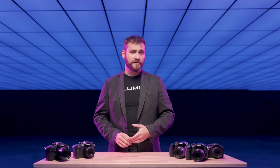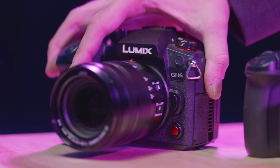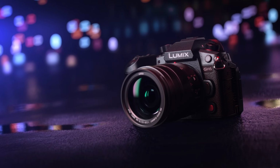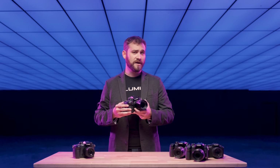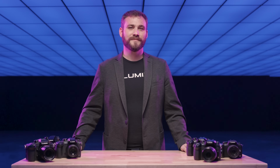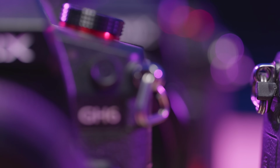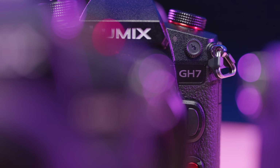Our latest, the GH6, launched in 2022, and it brought 5.7K 60p and 4K 120p capabilities, continuing our evolution of innovation in this industry. And now it brings me great excitement to introduce the next leap forward, the GH7.